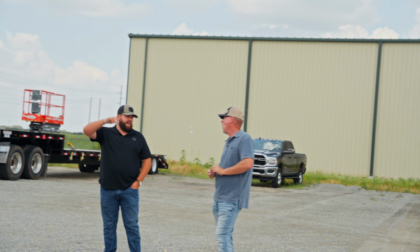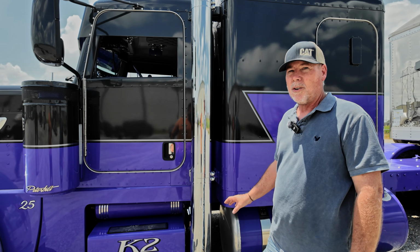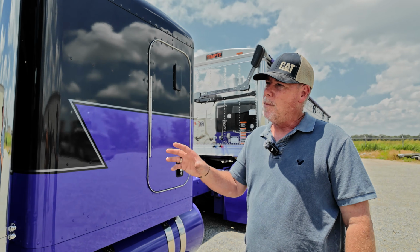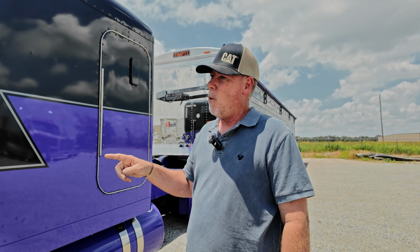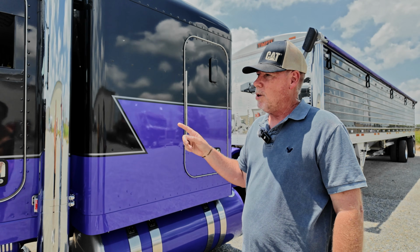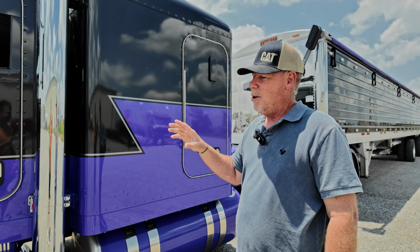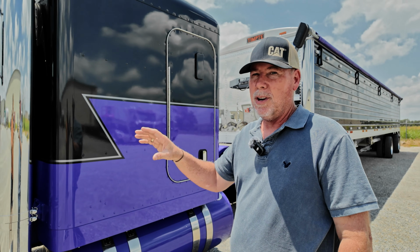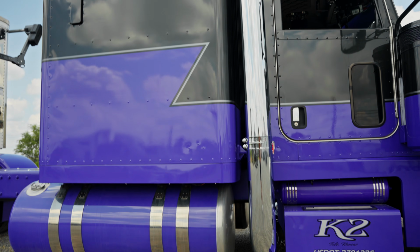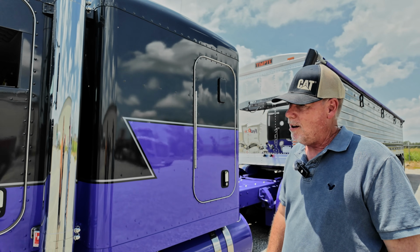This is my 2015 Peterbilt 389. It was a factory stock truck when I bought it. Since then, I've made a lot of changes to it. The paint design is about the 4th one I went through with the painter. I was looking for something that was not common, so I literally Googled paint design in Australia. This was one of them that popped up, and I thought, I've never seen that kind of design before. So that's how it got painted.